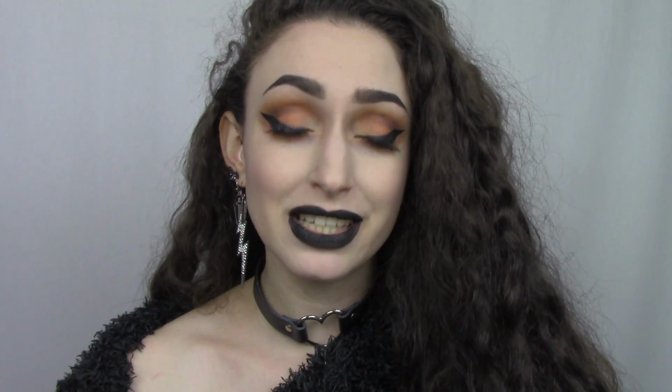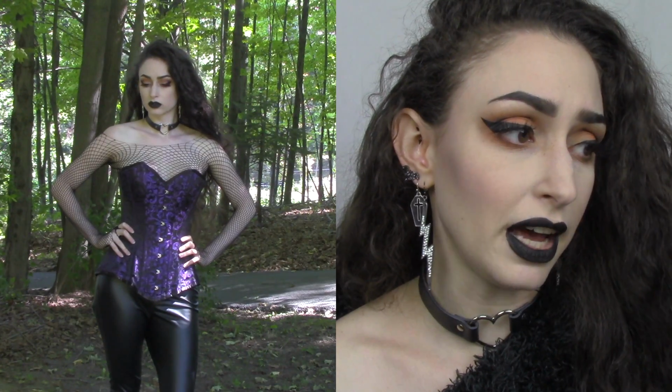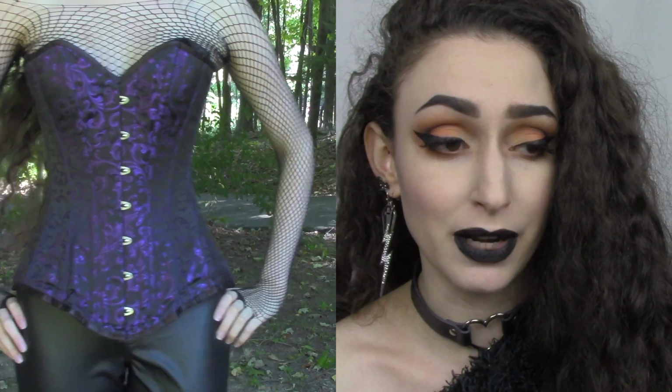This first corset is an absolutely gorgeous overbust purple corset. Unfortunately, I couldn't find this online, but I know I bought it at corsetstory.com. Again, I'll leave all the links below to where I got my corsets whenever I can find them.